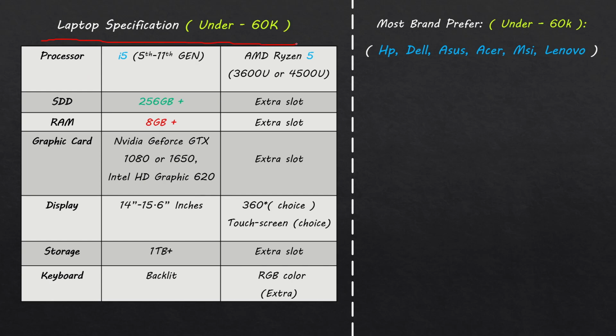So what should we have in a laptop under 60,000 rupees? The processor, RAM, and the SSD are the most important things, as I've already told you. If you are going for a laptop under 60K, then we must have at least an i5 core, 5th to 11th generation. There could be an AMD Ryzen 5 processor as well. If you find a Ryzen 5 processor, then you should definitely go for that, with a 3000 series or a 4000 series.